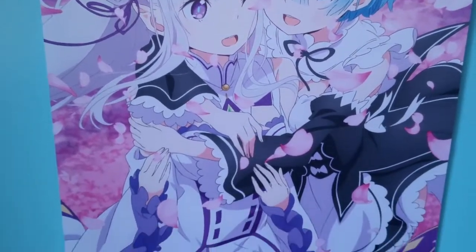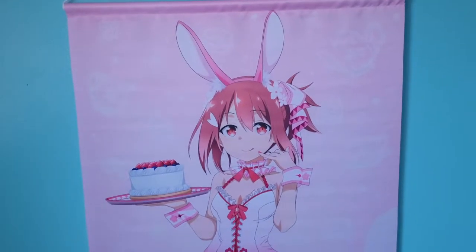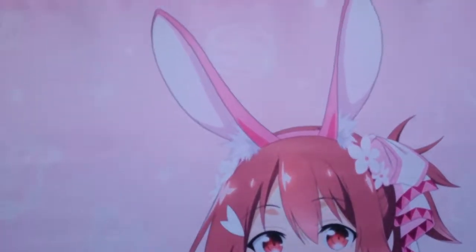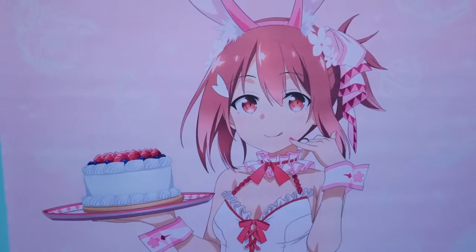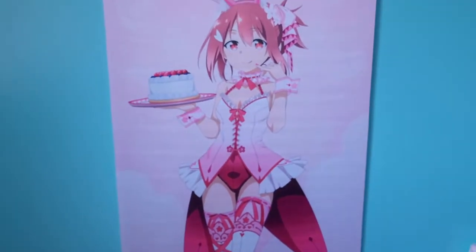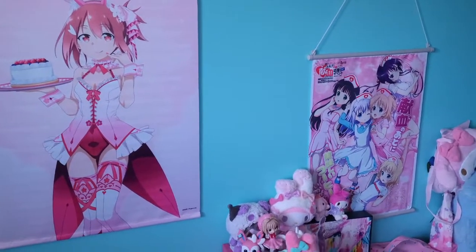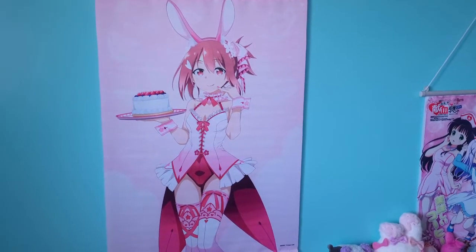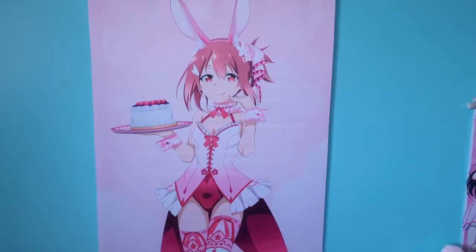Let me know what you guys thought of this one down below. Then of course we have the Yuki Yuna one, which again is also super cute. I love the outfit that they decided to do for this illustration of her. It is super adorable. I love the pink colors. As you can probably tell just looking around here, pink happens to be one of my favorite colors, and I have a lot of pink, so this will definitely look very good in my room.